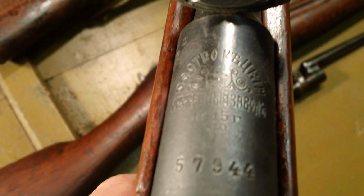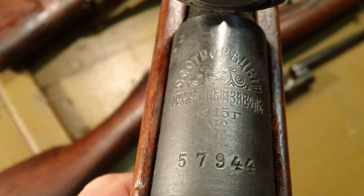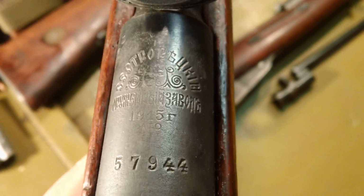What we have here, if I can get a good look at the markings. Let me bring it under the light a bit more. Maybe you can see it. Doesn't want to focus. Oh, there we go. That's a 1915 Sestroryetsk. Please don't ask me to pronounce that better than that. Lucky you're getting that much. The markings are... well, they're not scrubbed on this one. It's a matching numbers rifle. It's a typical Balkan rebuild. Imported about 22, 23 years ago.